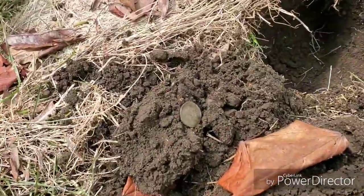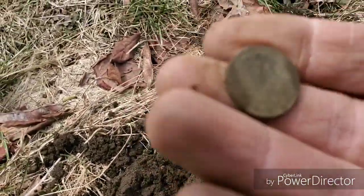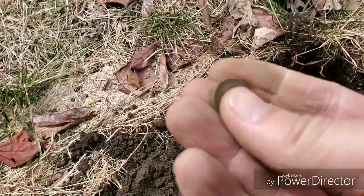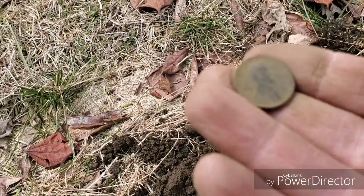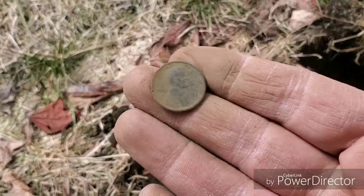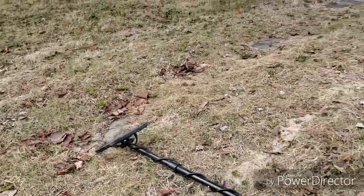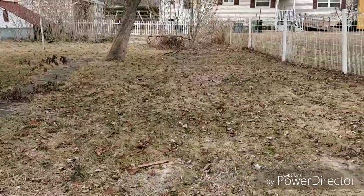I don't know if you can see that, but it's going to be a wheat penny, which I will take. First find, good find of the year. So hopefully there's more. Let's see if we can get a date. Nah, it's going to be difficult out here right now. Well, I'll get you a date when I do the wrap up, but first coin of the year, we'll take it. It's been a long, boring, cold winter, so I'm going to continue a little bit in here.